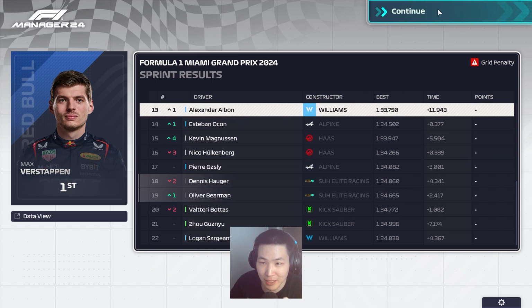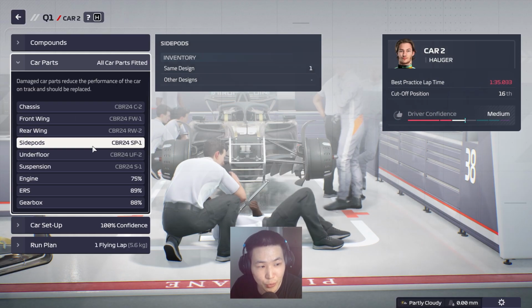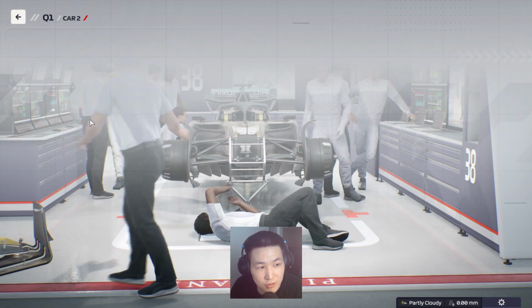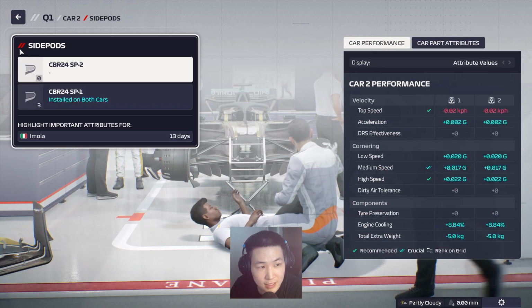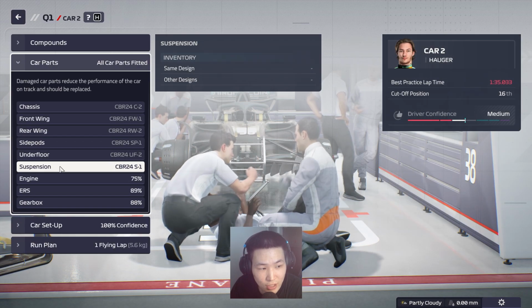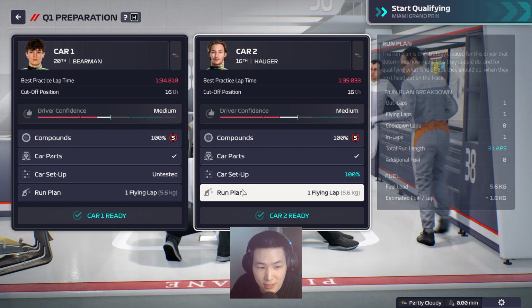Do I have extra parts? Maybe I can put it on Dennis's car as well. So we do have an extra rear wing, so I'm going to put that rear wing in Hauger's car. They're both on C2. Front wing, we don't have the new spec front wing. Rear wing now applied. Side pods, we still don't have those in yet. Underfloor, both fresh and the newest component, and suspension is still the old one. So that's good. 100% setup.